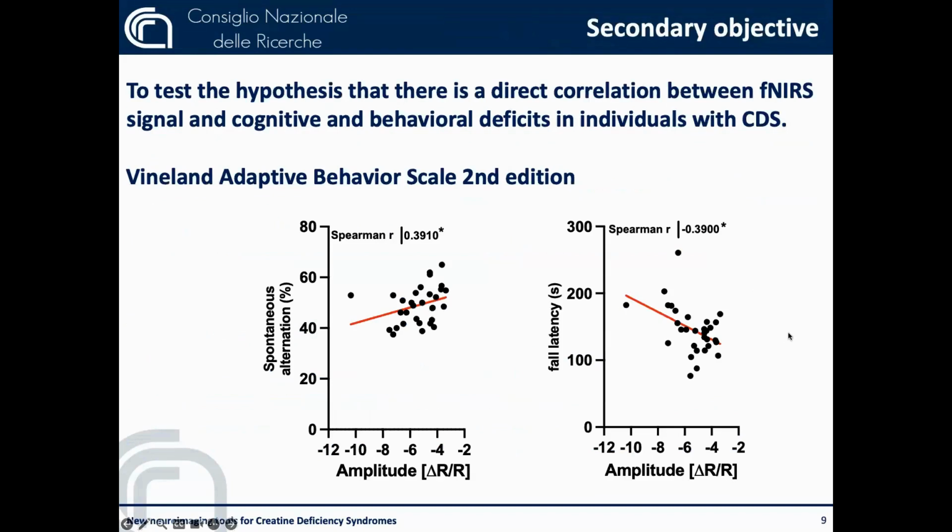And this is the secondary objective of our study. Basically, in addition to see whether we can discriminate between CTD patients and neurotypical controls with the amplitude of fNIRS visually evoked responses, as we did in the animal model, we would like to test the hypothesis that there is a correlation between the amplitude of fNIRS signal and cognitive and behavioral deficits in individuals with CTD.